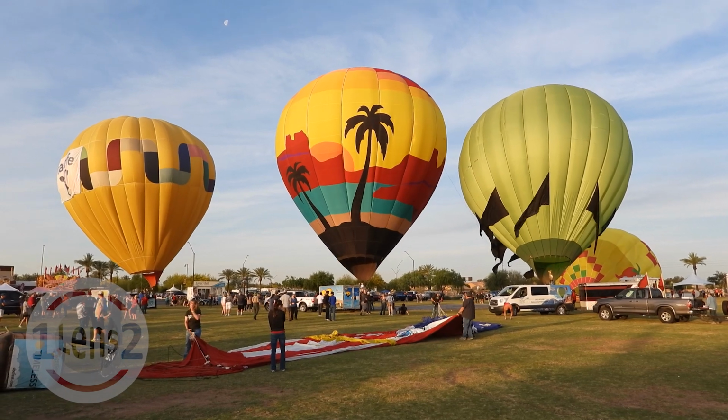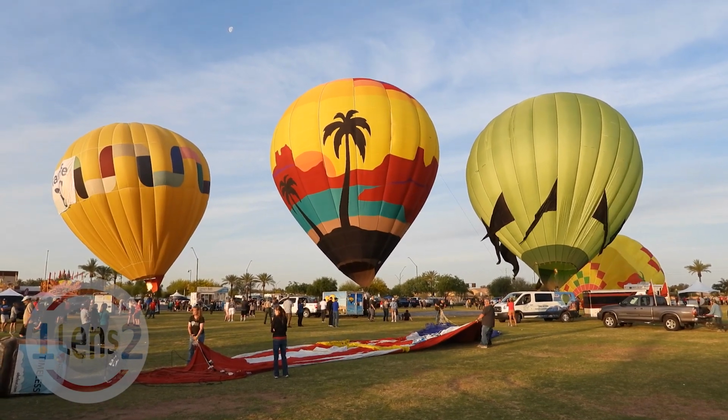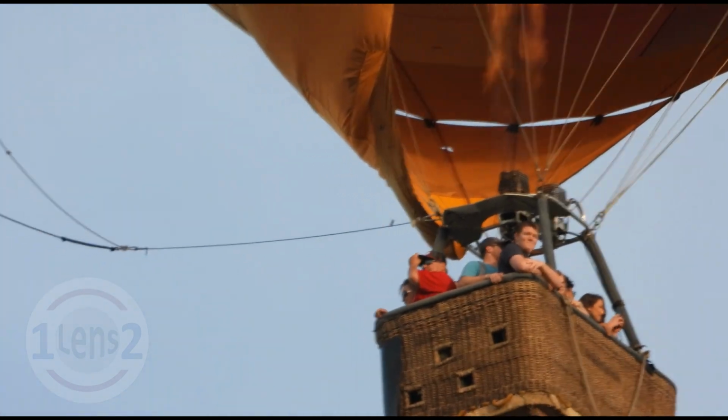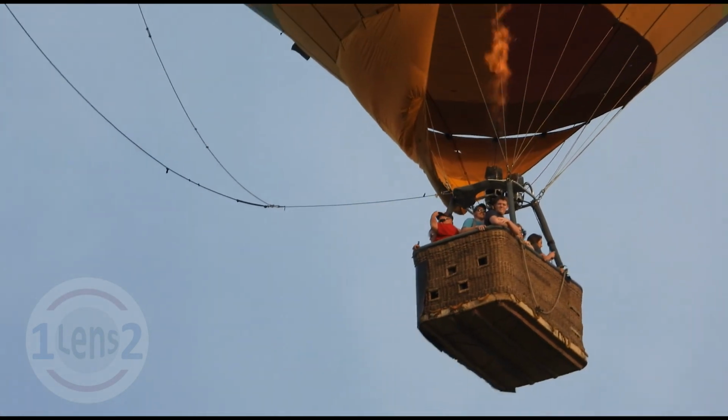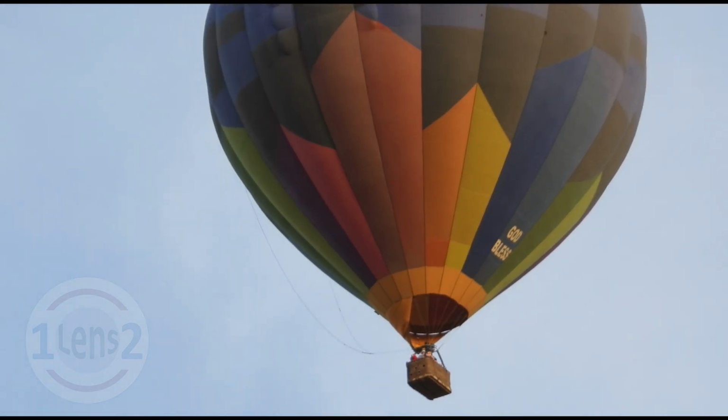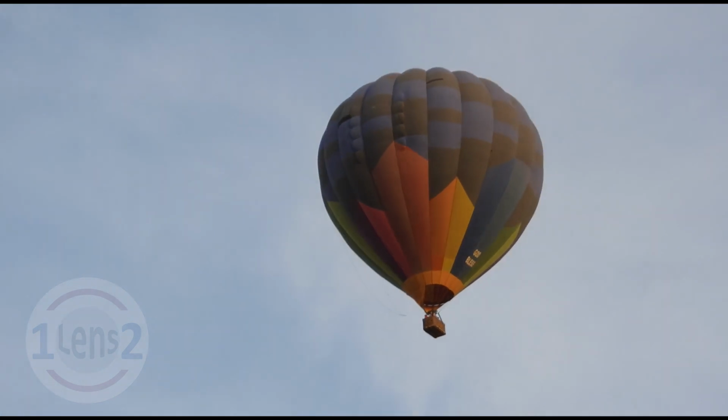Now, we're in Goodyear, Arizona for the Arizona Balloon Festival. Let's watch them go up, up, and away. Oh, I guess they already went up, up, and away.